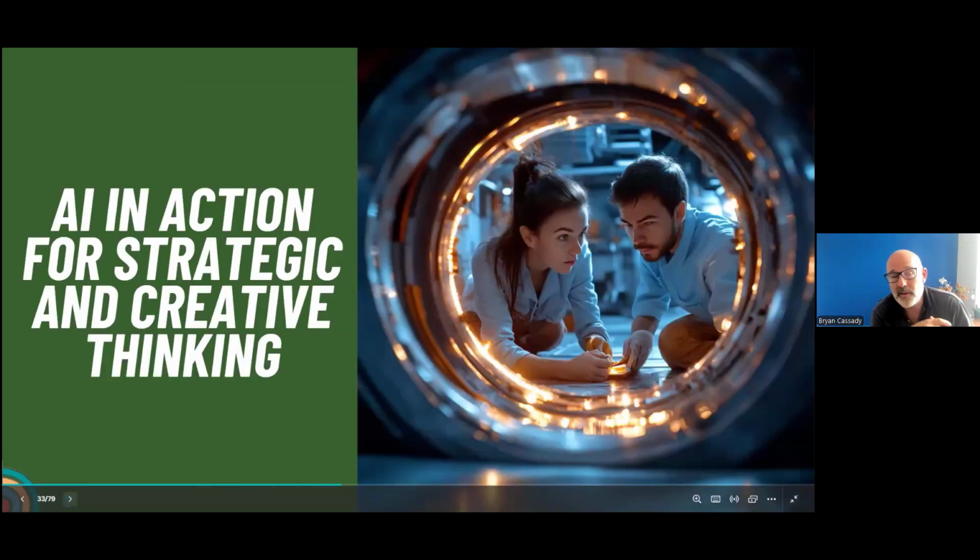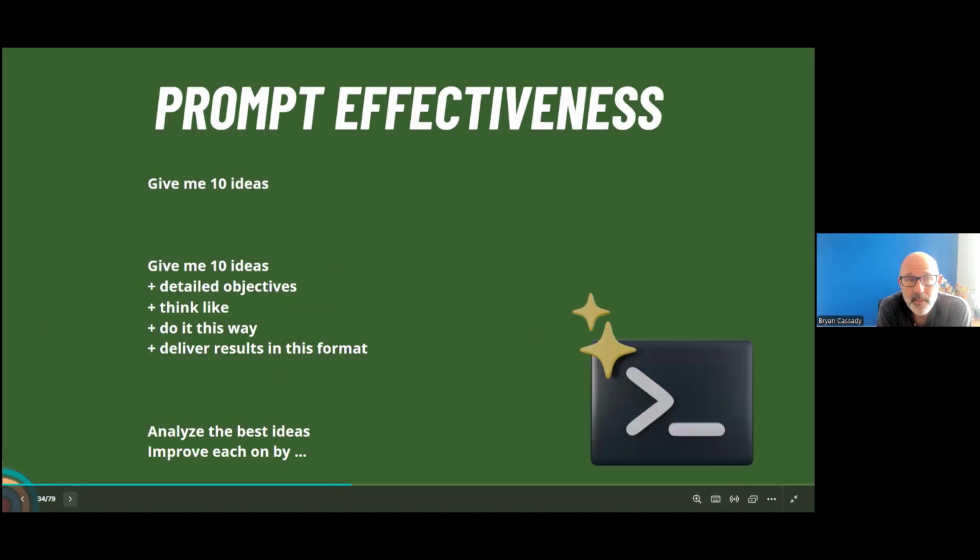One of the things I'm quite interested in is how you can use AI in the area of creative thinking. If you go forward, there's a certain degree to which you have to trick AI to get it better. If you say, look, give me 10 ideas to something, it usually won't give you very good ideas.